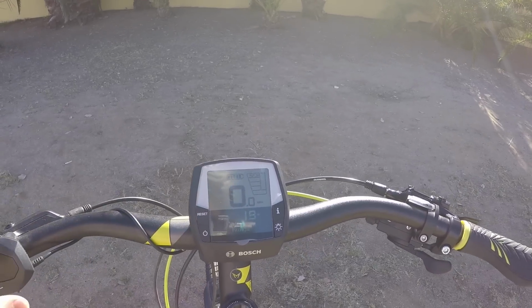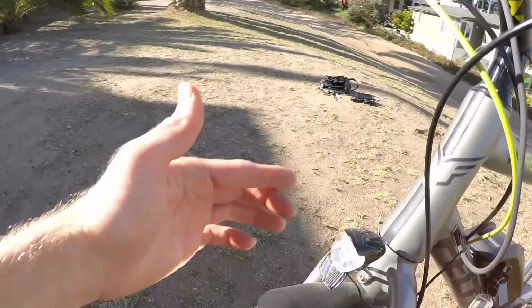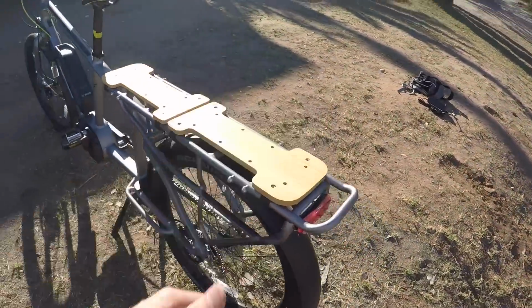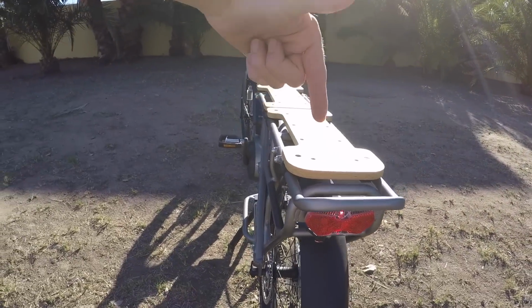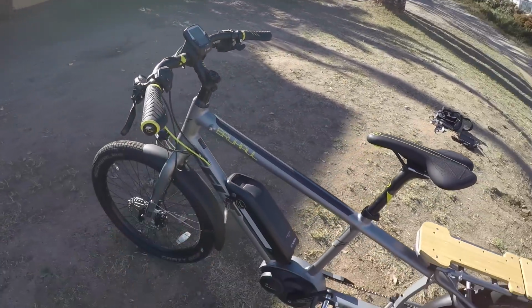This is backlit. You can see this little light button. So if we press that, we get a light indicator. And now our lights work, our headlight and our tail light. So just really great that it's all integrated. You're not going to have to remember to turn this off separately or replace the batteries or anything. It's all integrated. It all runs off this main battery pack.